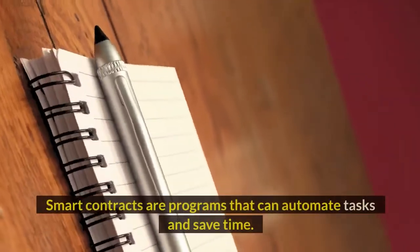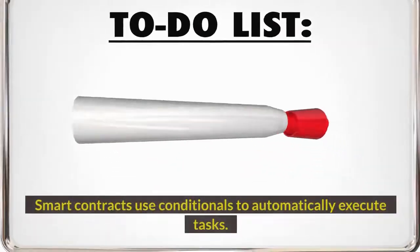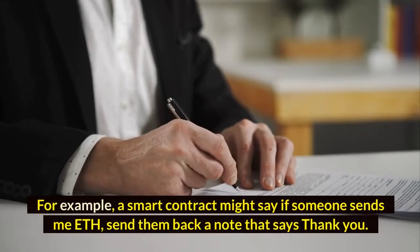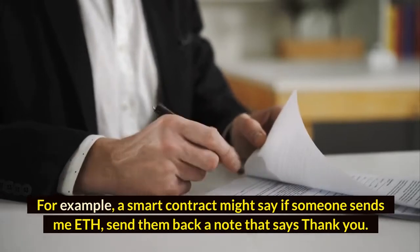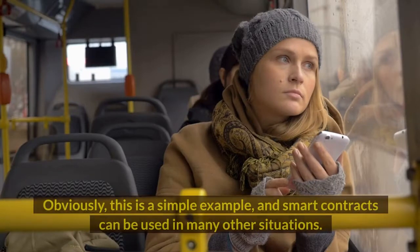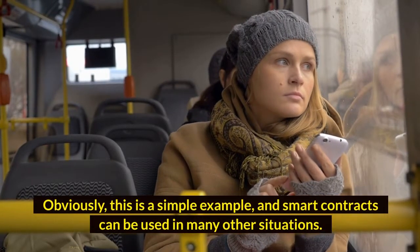Smart contracts are programs that can automate tasks and save time. Smart contracts use conditionals to automatically execute tasks. For example, a smart contract might say if someone sends me ETH, send them back a note that says, "Thank you." In this situation, a smart contract would save the user time by automatically replying to each person that sent them ETH. Obviously, this is a simple example, and smart contracts can be used in many other situations.